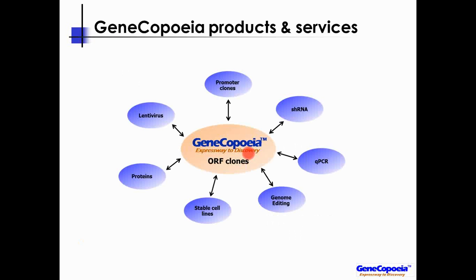All right, so I just first want to tell you a little bit about who we are at GeneCopoeia and what we're about. As you can see in the middle of this figure, GeneCopoeia was founded, and our primary product line is a large genome-wide collection of mammalian, mostly human and mouse ORF clones, open reading frame clones. And these are ready-to-express clones, primarily for mammalian cell culture. They come ready to express, you can drop them into your cell lines right away. But since then, we have branched out into various other product lines such as promoter clones, shRNA, proteins, and of course the product line related to what you're about to hear today, genome editing by CRISPR mostly, and some TALEN. But the whole point of showing this slide is to tell you that in one way or another, most of these other product lines that we have are related in some way to our ORF clone product line.